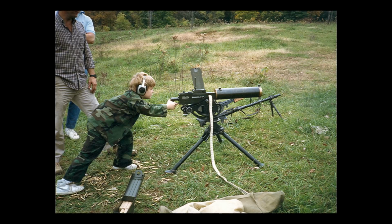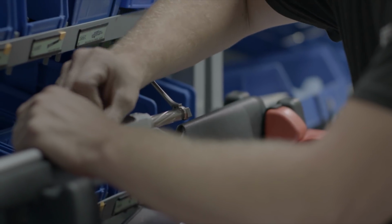It's probably the one passion I've stuck with my whole life. At any fitness level, age, there is some shooting sport or outdoor activity that you can participate in.